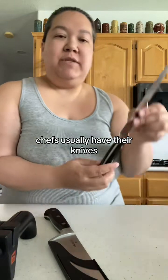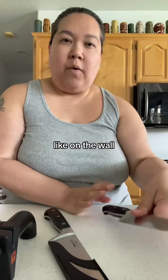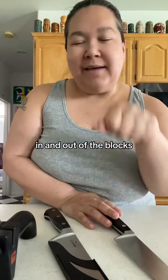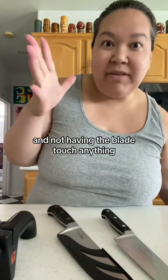If you ever see chefs, usually they have their knives magnetized, or stuck to a magnetic board on the wall. That's to keep your edge from getting marred up. In and out of the block's not great. Probably even in and out of the sleeve is not as good as just hanging it up and not having the blade touch anything.